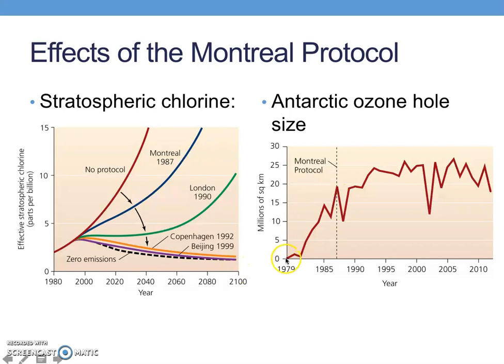As far as the hole in the ozone layer, notice in 1979, no hole, and then that hole got larger and larger. In 1987, that's where it was peaking. Think about what could have possibly happened if nothing had been done. Perhaps that ozone hole would have continued to increase. But what we saw was a quick decline. Maybe it went back up, and then we see these changes. It is higher than it was in 1987 for much of this time, but it is starting to go back down.